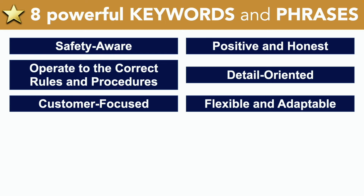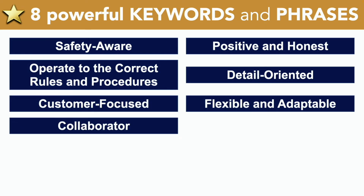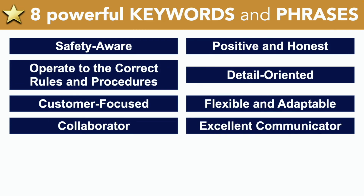The next keyword to use is collaborator. This is a great word. Being a cabin crew member means you have to work as part of a team. You need to be able to communicate and get on well with all cabin crew members and airline staff. And finally, the 8th powerful keyword phrase that I recommend you use on your CV is excellent communicator. It is vital that you're able to communicate with staff and passengers and handle any difficult situations. This ensures the safe operating of the airline and allows you to deliver an excellent service for your passengers by being able to keep them updated on their journey and once again delivering them a first-class service.